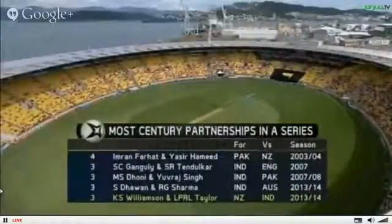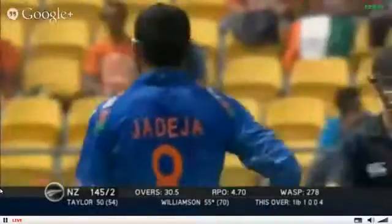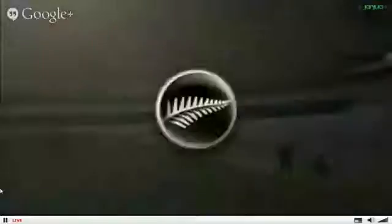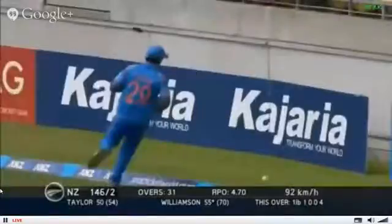So partnerships in a series. Williamson and Taylor with 3 now. Oh, switch fine. Not the quickest of outfields, but it'll be quick enough. Just the feature of Williamson is knowing where the gaps are. Going to spin, he doesn't try and overhit it. This is just a lovely paddle sweep. He knows if he gets inside that guy, he can run away for at least 2. He times it really well. Low risk. It is a fantastic shot.